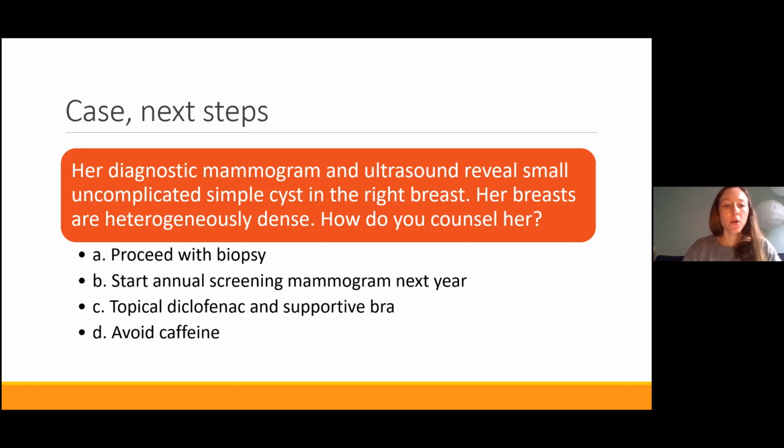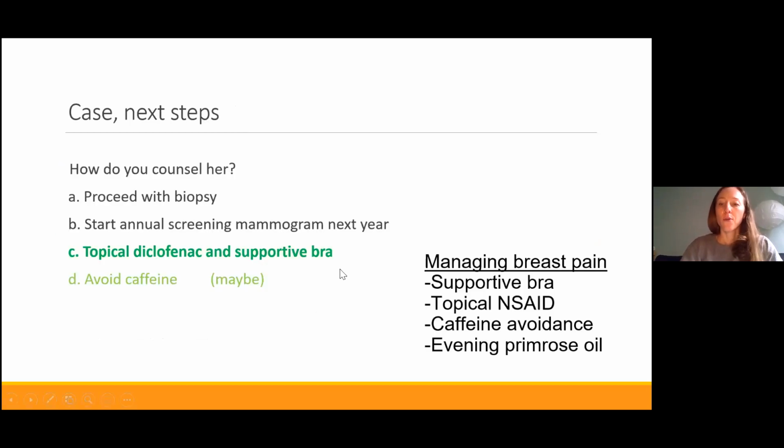So I see some for topical diclofenac. I see some for avoid caffeine. And you are both right. Generally, the gold standard is offering topical NSAIDs, ensuring that patients are wearing supportive undergarments, that their bras aren't too tight. A poor fitting bra can actually make a big difference, and a lot of lateral breast pain can be secondary to that ligamentous stretching. This patient obviously had a cyst that was visualized. It was simple though, so there's no indication for further diagnostics or anything of that sort.